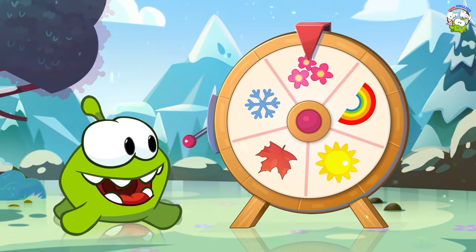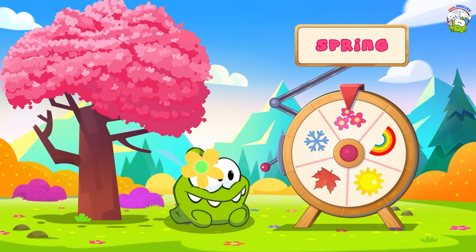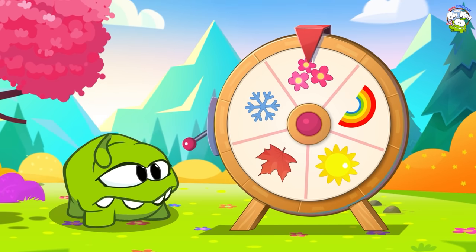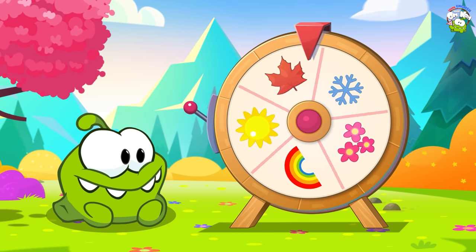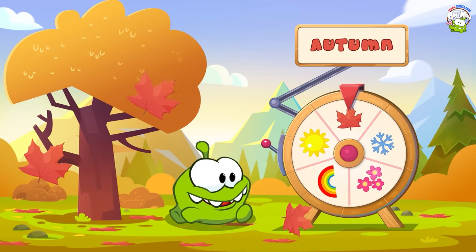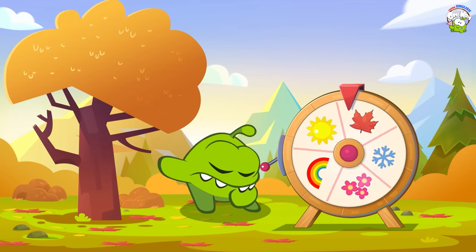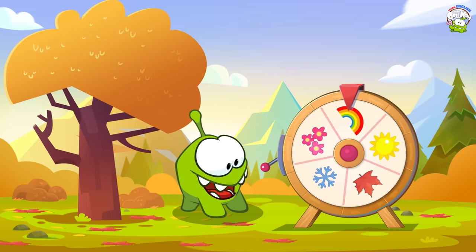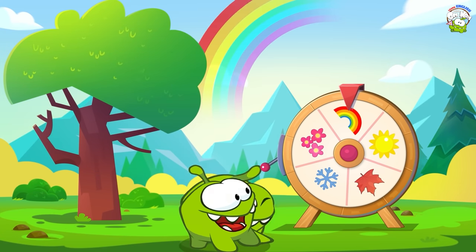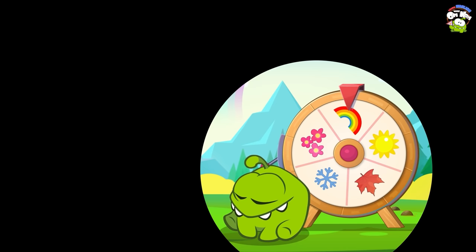Flowers are going to bloom! It's springtime! Wow! Yes! Good job, Om Nom! Keep going! Wow! It's falling! It's autumn! Yes! All the seasons. Now it's magical time. Beautiful. Wow. It's the perfect weather for a good nap time.